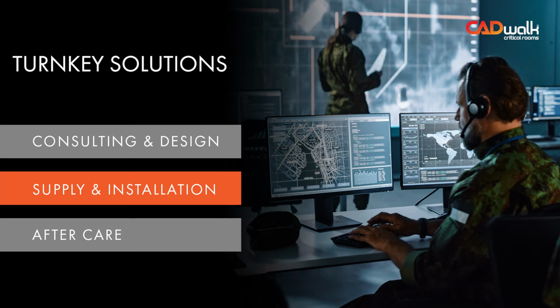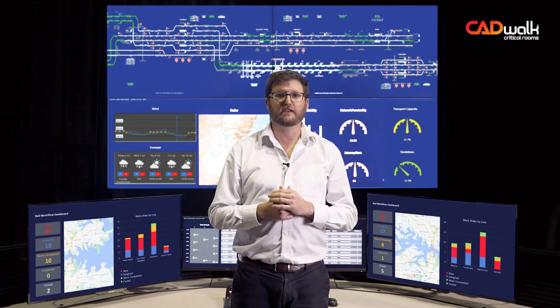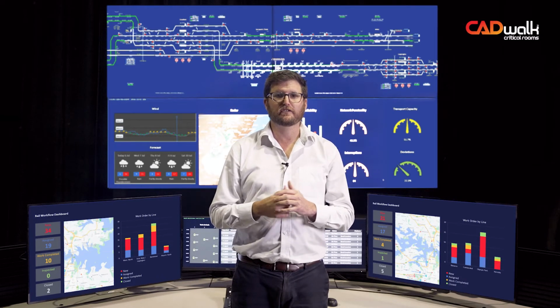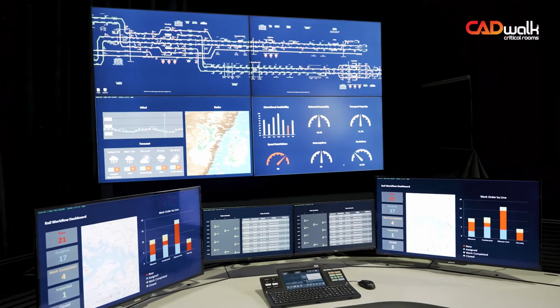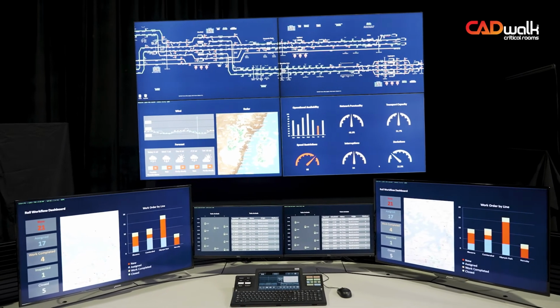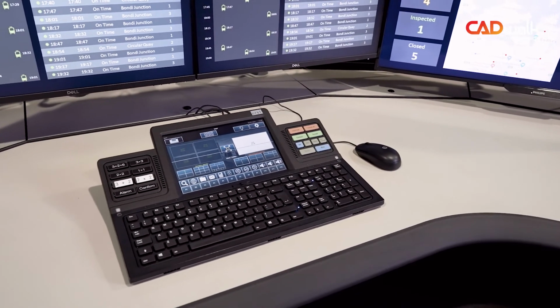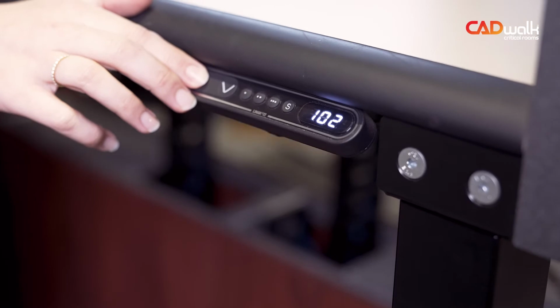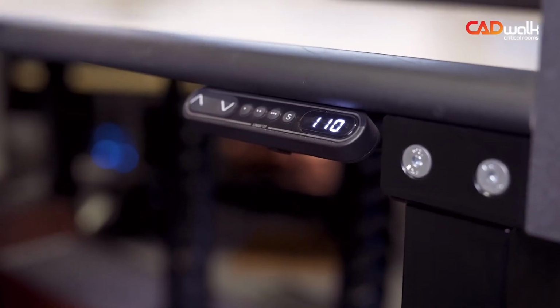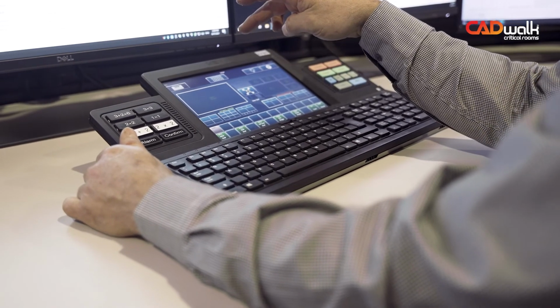Experience, efficiency and quality is what counts when installing a new control room or undertaking an upgrade. Identification and integration of hardware systems and subsystems in control rooms is a highly specialised skill set. CADwalk Critical Rooms supply, install and integrate state-of-the-art control room hardware and technical furniture for reliable and safe 24/7 critical operations. This includes, but is not limited to, consoles, advanced KVM solutions and video walls.